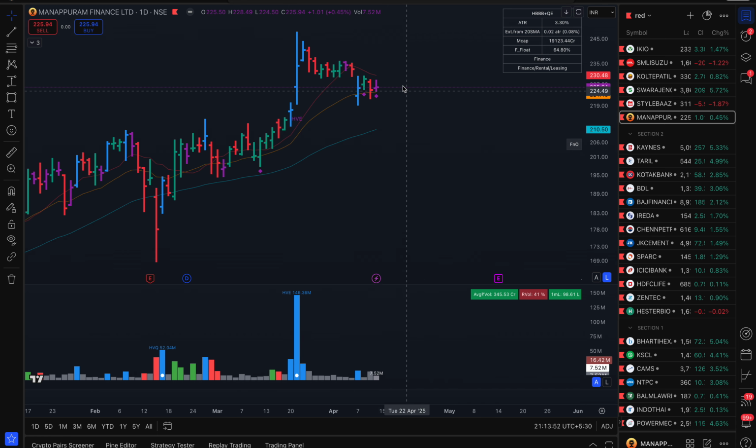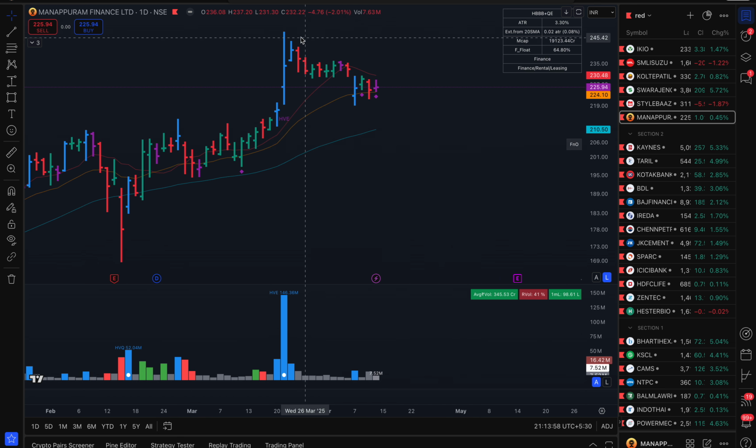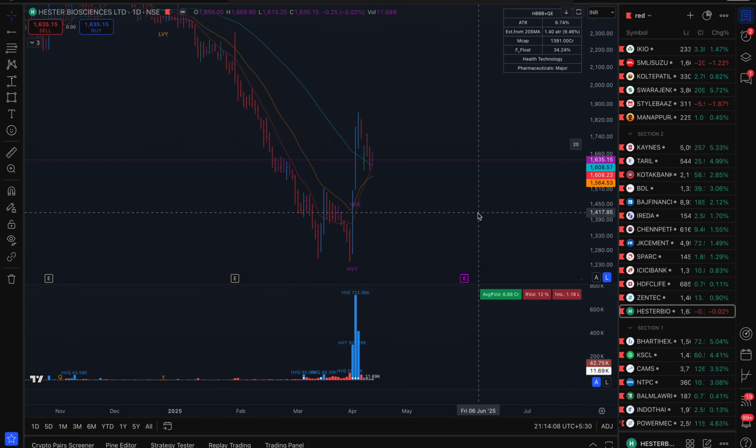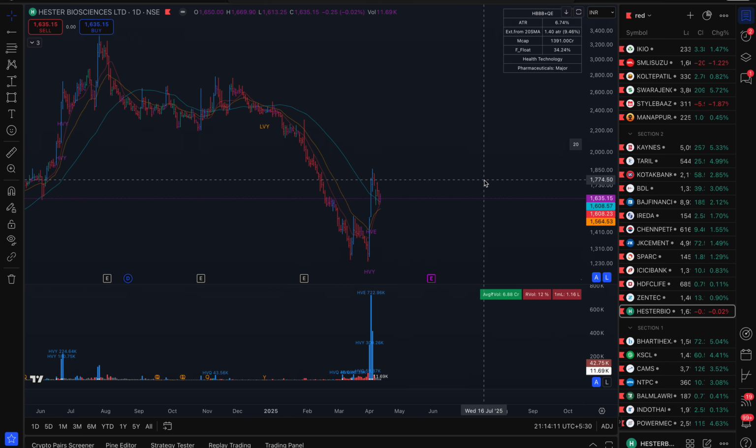Yeah, it's getting tighter right above the 10, squeezing inside the 10/21 EMA, and any price move above yesterday's high, last candle's highs, is an actionable entry. Hester Bio, you will see a lot of setups like this.